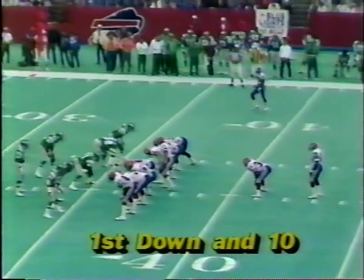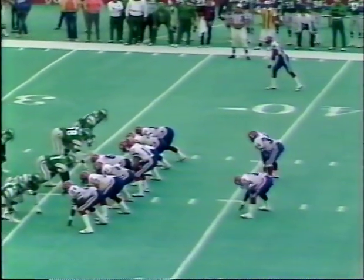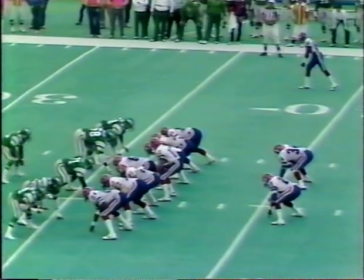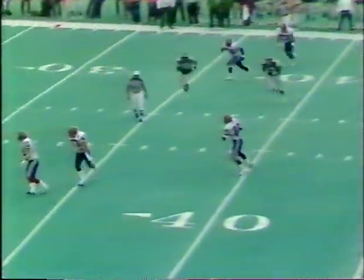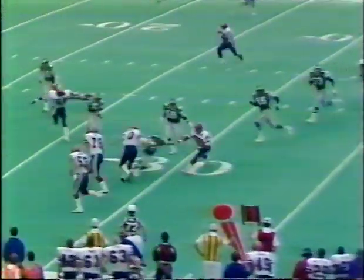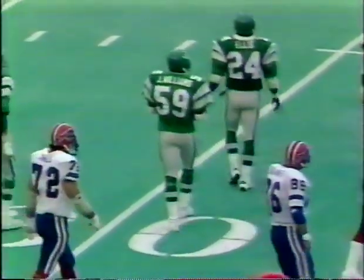First and 10. Good field position for the Bills. Young Matt Copeland was the quarterback. Defect was hurt. And Ferguson can't play a rollout. Going back, screen back to Bramer, the tight end. What a play. Good tackle at the 31-yard line. Boy, oh boy, what a play by Joel Williams. Good Lord, that's the best linebacker play I've seen all year.